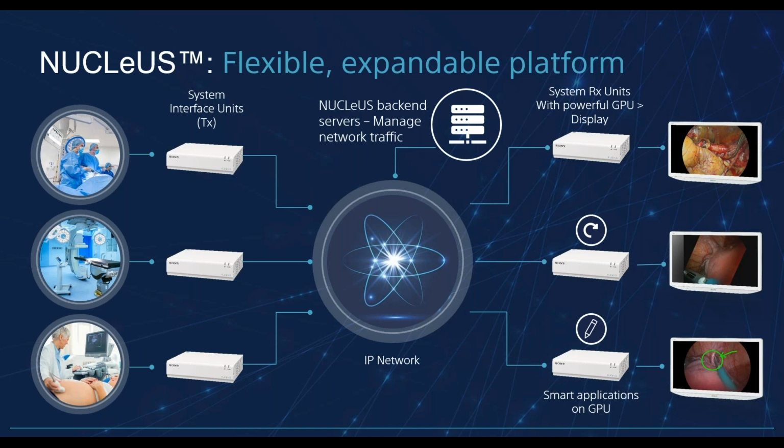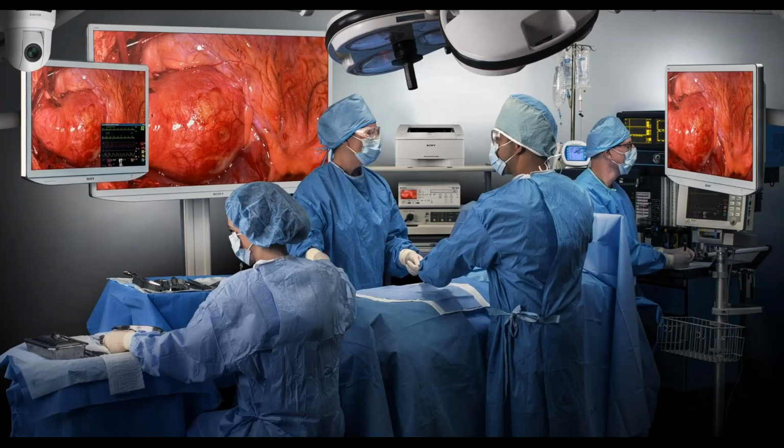Before getting deeper into some of the technical aspects of Nucleus, we realize that some of you may not be familiar with Sony's healthcare product portfolio. This quick overview will illustrate our healthcare heritage and our experience in the market that has led to the development and launch of the Nucleus platform.